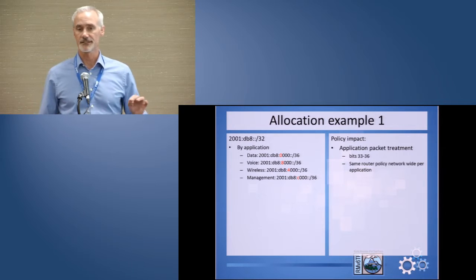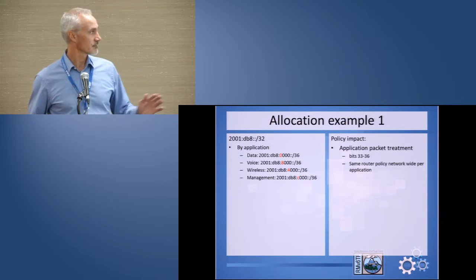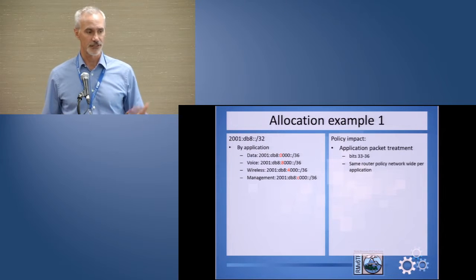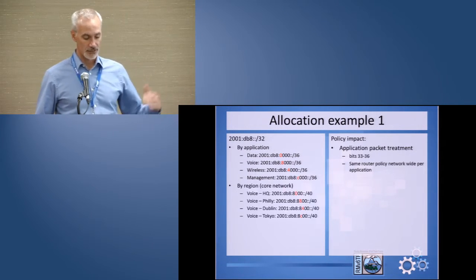And the benefit here is that now I have basically one routing policy that I need to put in my routers. Okay, so all the voice traffic is going to be routed based on addresses having that 8000 value in the second sedectet. So if I need to make a change, that's going to be quite simple to do. Okay, I've got to change on my routers, but I only have one policy entry that I really have to change. Let's look at the next layer.